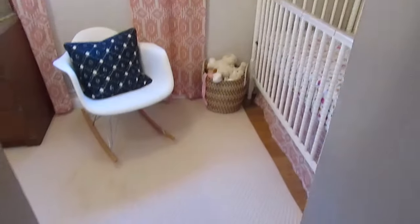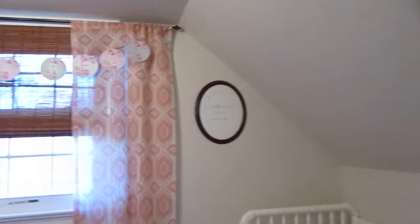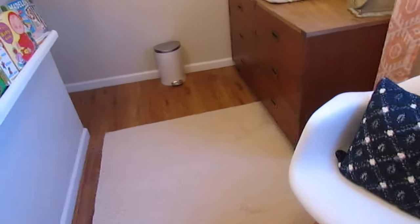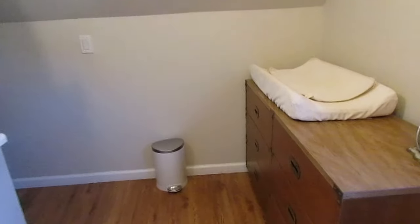And then over here is Lara's nursery. So you guys have seen this before, but I don't know if you really got the sense of where it is. This, again, is not technically a bedroom in our home. So when we listed it, it was as a den and a possible third bedroom. That was what our realtor said. You can't say it's a bedroom, but you can say it's a possible bedroom.